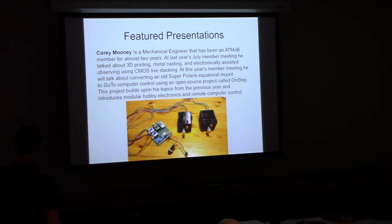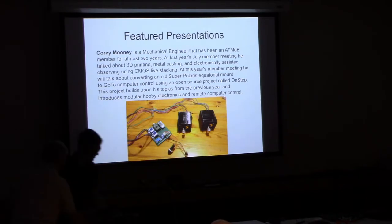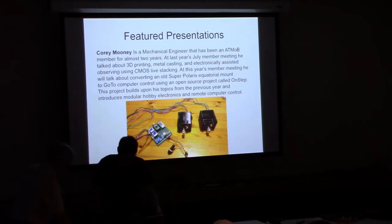He's a mechanical engineer that's been an ATMoB member for almost 2 years. And I remember when he joined, I was like, yeah, we got a live one here. So I'm really excited because he's doing some great things he's going to talk about today. You may recall some talks he gave last summer, and this is in addition to the work he's been doing. So it's a compendium of work he's done in the past. So with that, I'm gonna switch it over to you. Hopefully it works. I have an HDMI. And of course he's using some weird technology that no one else appreciates.